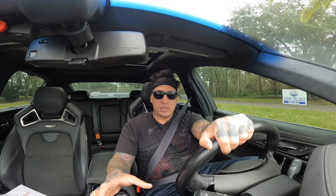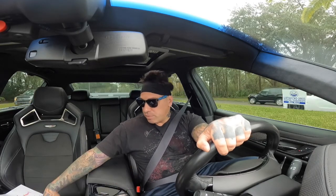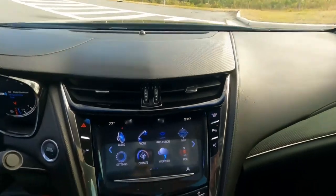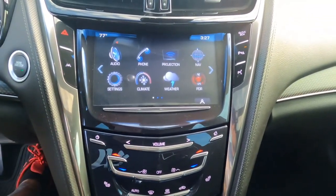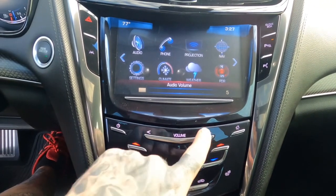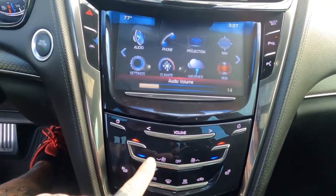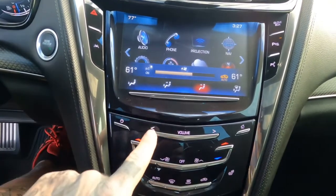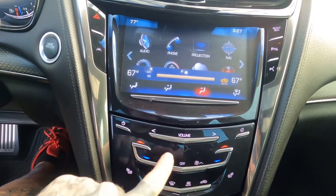So the stereo, it's got a 13 speaker Bose system, and it is amazing. The sound quality in this is just top notch. Once music gets so loud, it doesn't matter how much louder, you just can't hear. But this is good quality, sounds great, sounds amazing. Love every bit of it.